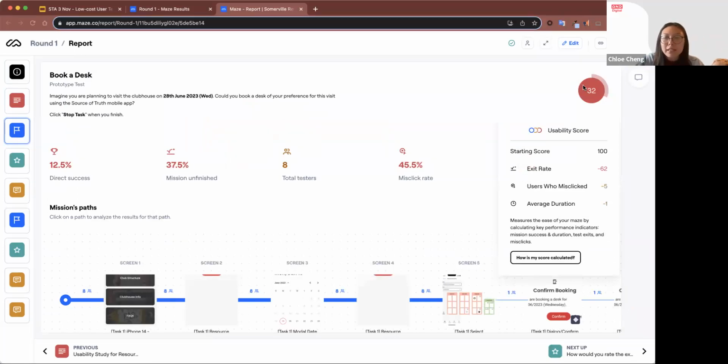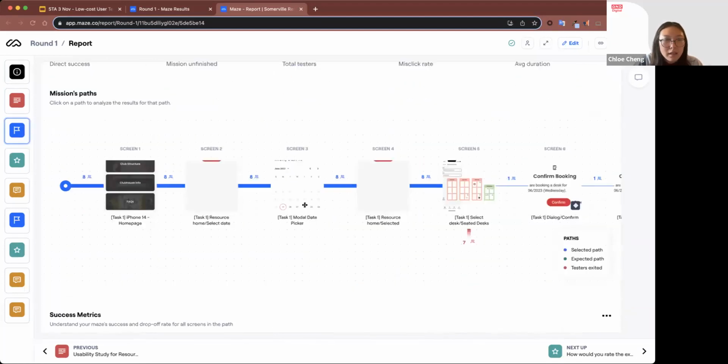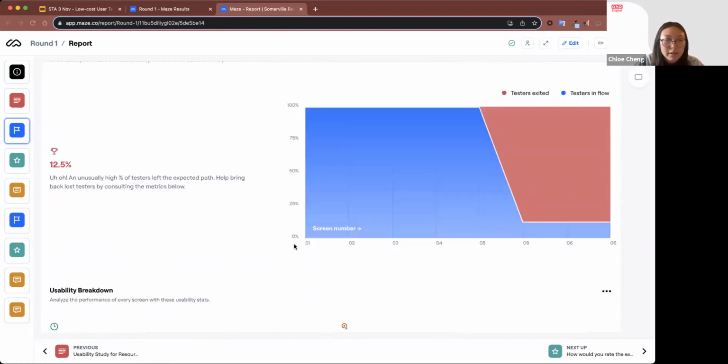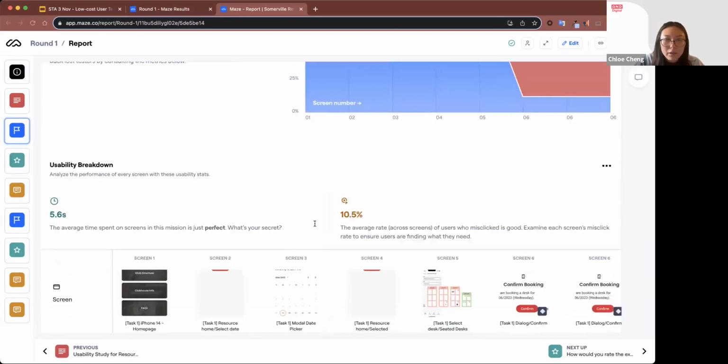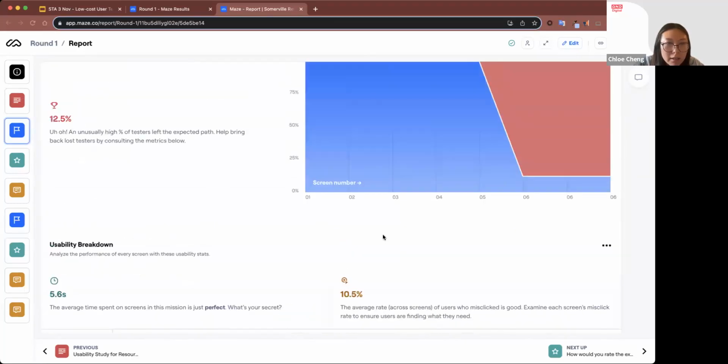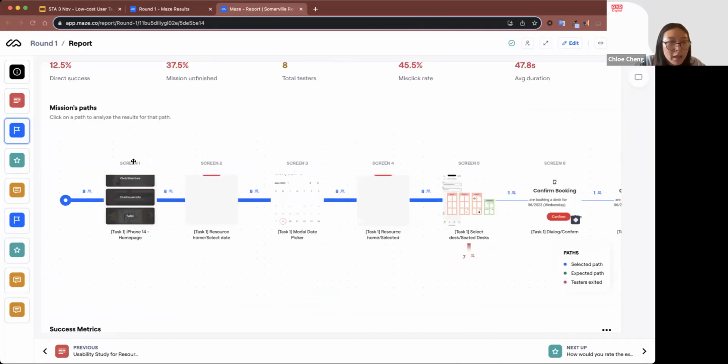They also have this unique Maze usability score that is automatically generated by Maze, based on how the prototype is experienced by the participants. There's more of a generic view here, but they've got some interesting metrics you can have a look at after you've completed the task. Some more colorful and high level metrics there.